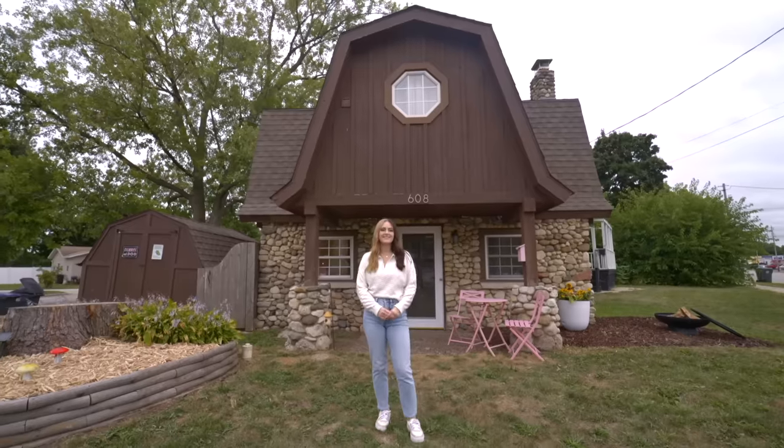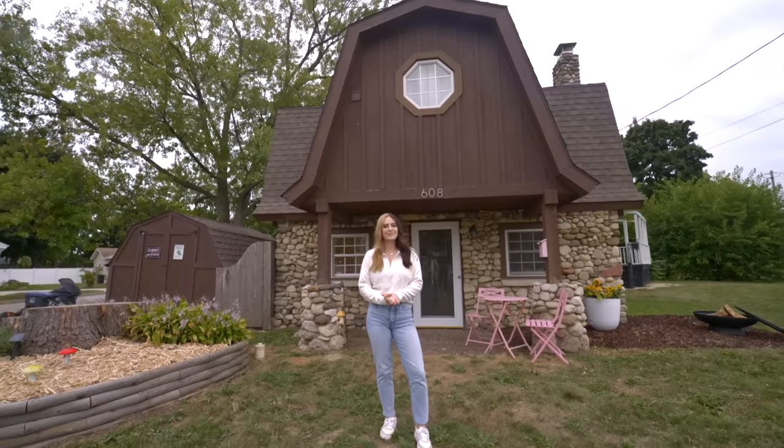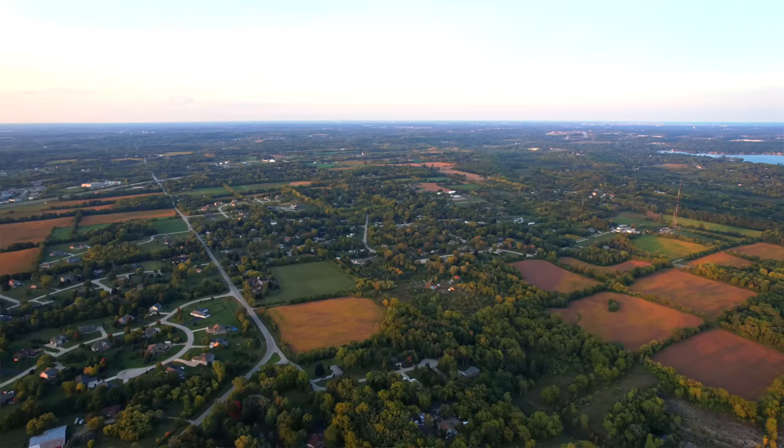I'm Mallory, and this is my tiny house. I like to call it the Mushroom House. We are here in Waukesha, Wisconsin.